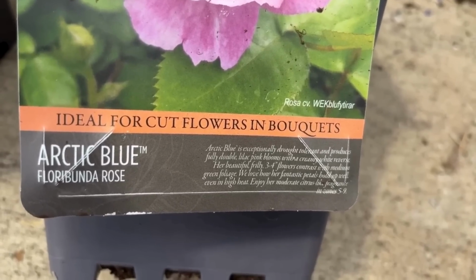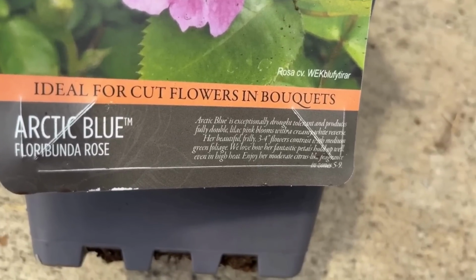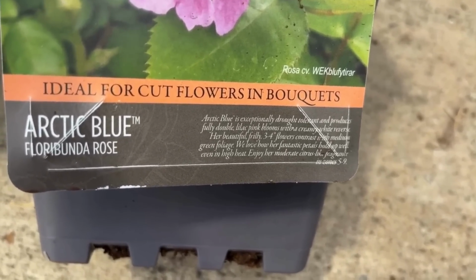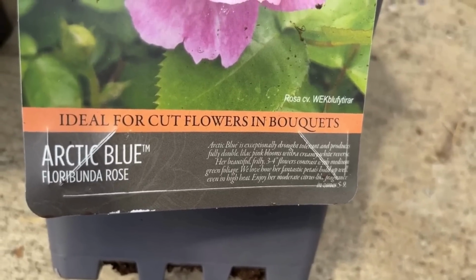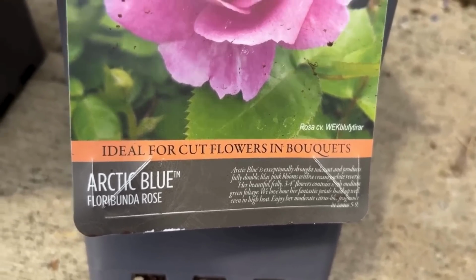And friends, if you're looking for a video how to plant a bare root rose in a planter, I'll link it down for you below. I did one from Ollie's Bargain Center, and I share with you from start to actually bloom. So I'll make sure to link that down below for you.